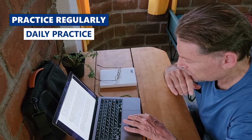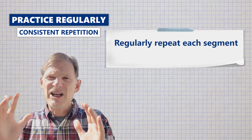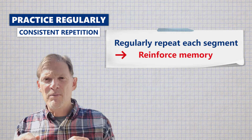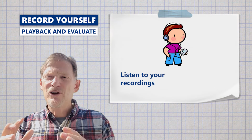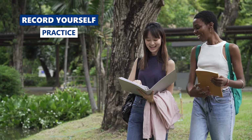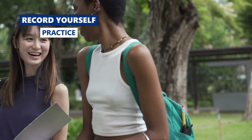Dedicate a specific time each day for practicing the monologue. Repeat each sentence on a regular basis to reinforce memory. Record yourself reciting the monologue. Compare your pronunciation and intonation with those of the tutor's recording. Listen to your recordings to identify areas for improvement. Practice with a friend or fellow learner who can provide feedback.